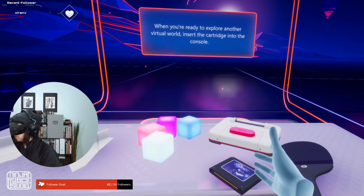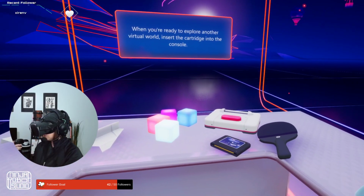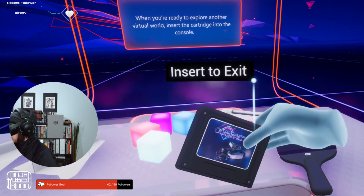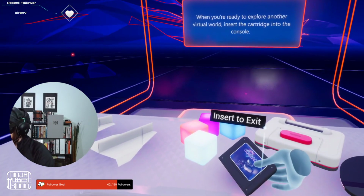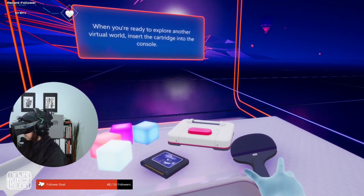And now a new thing just popped up on the desk. So it's slowly introducing new things. And so now we've got a cartridge with First Contact in it. We're going to play that one next week. But so this is what we were talking about with an onboarding experience that goes step by step.